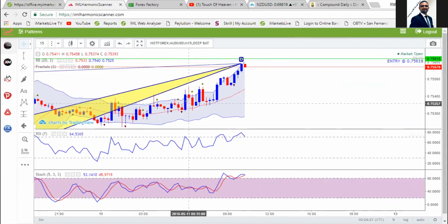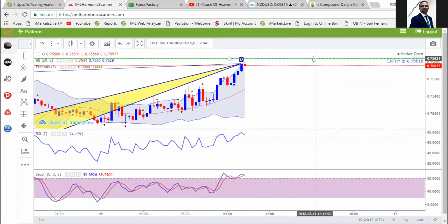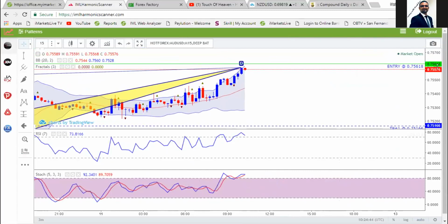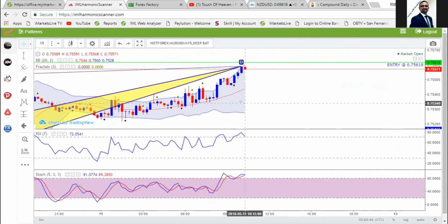What you want is to get 4 confirmations lining up before you take it. So 2 things can happen here. You can get the hit on the entry zone, which is this entry zone here, right? Or you can get the fractal appearing. Whichever one appears first, you'll be able to take that particular trade. And what we really like about it is that once you hit that entry zone with those 4 confirmations, then you'll be able to take it.